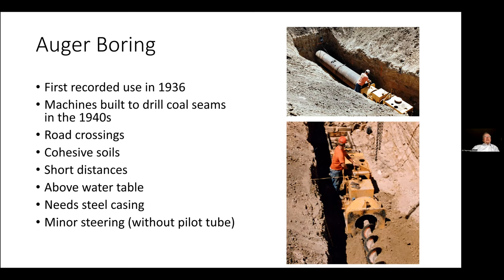There's another method in the pipe jacking family that's termed auger boring. And this was first used in the 1930s. And it was developed to be able to drill coal seams that were too thin to economically be excavated by hand excavation techniques. It's also now used for road crossings.